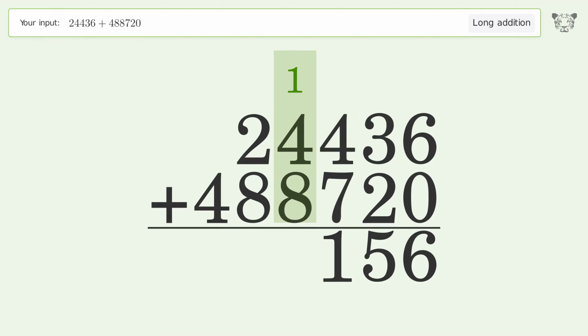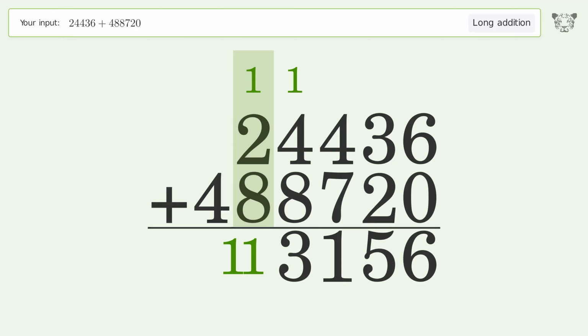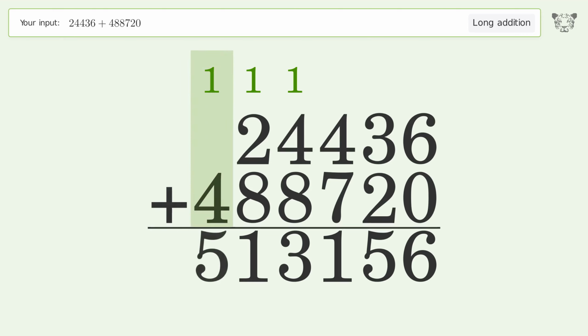1 plus 4 plus 8 equals 13. Carry 1 to the 10,000s place. 1 plus 2 plus 8 equals 11. Carry 1 to the 100,000s place. 1 plus 4 equals 5. And so the final result is 513,156.